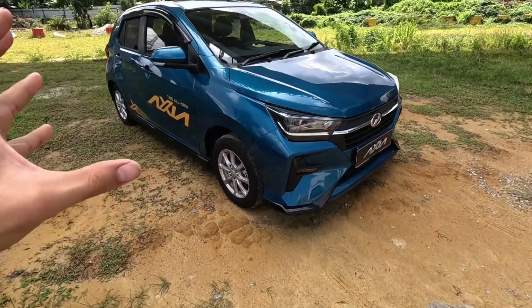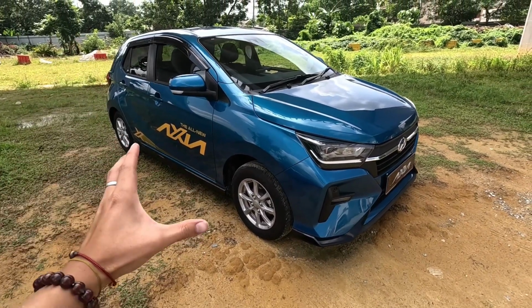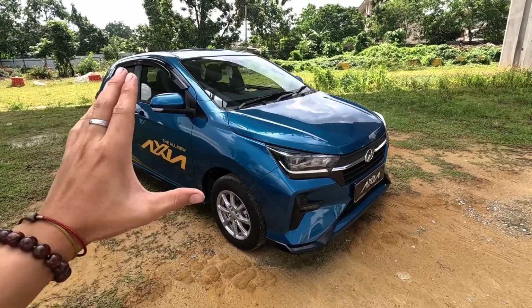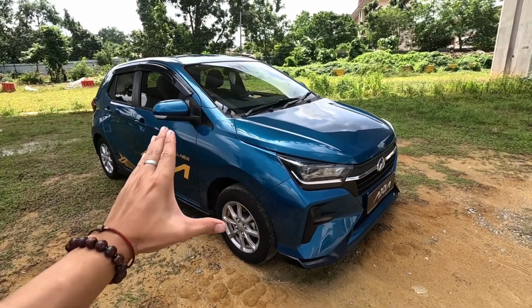So this is the brand new second generation Perodua Axia in all its glory, finished in this stunning blue color, which is available only for the high-spec advanced version. Now just before we touch on the car itself, let's talk about a brief history about this car.